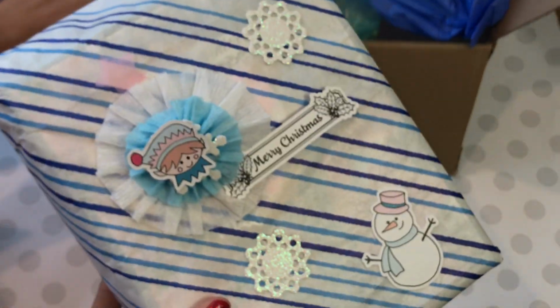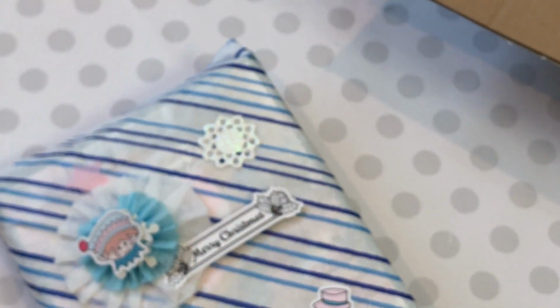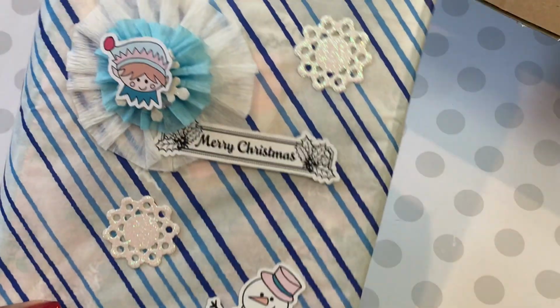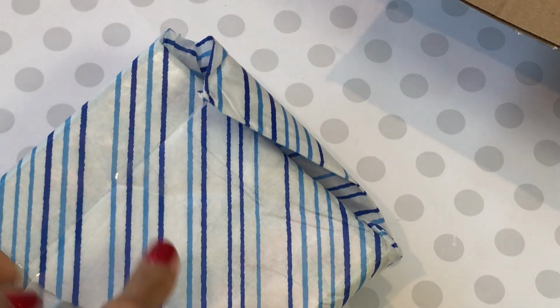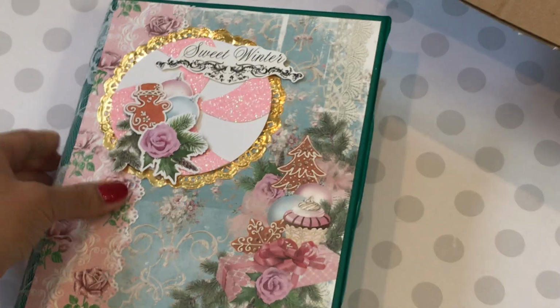And I believe this one is from Elizabeth, because it kind of goes with her card. But look at her super cute packaging. It says Merry Christmas, and I love your little rosette right there. Adorable. What did you send me? Oh my goodness. Oh my gosh, this is gorgeous.